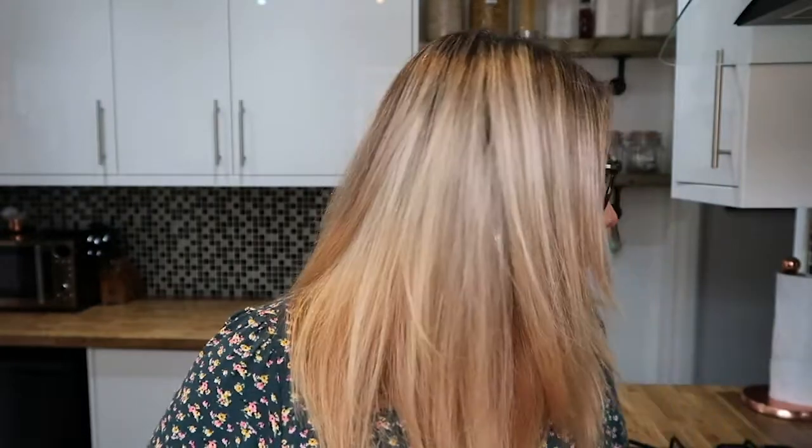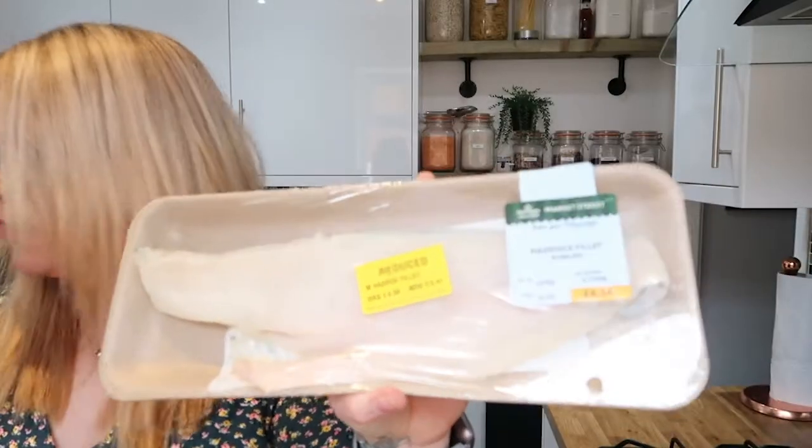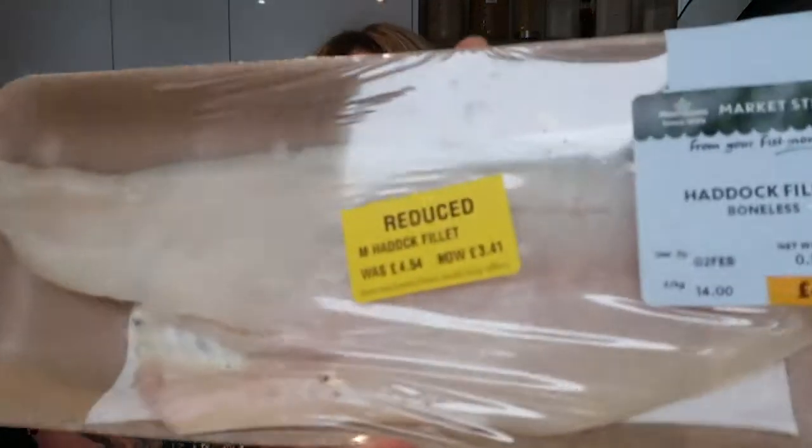For the sticky toffee pudding, like I said. So that's it for tinned. We'll move on to meat and fish. So I grabbed myself two white fish fillets. This is haddock.